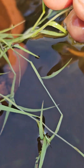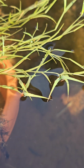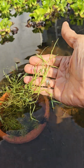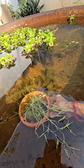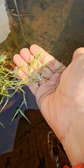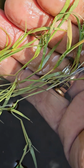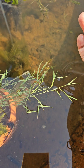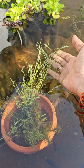Flowers are the small white flowers. Leaves, and it floats beautifully. It's very fragile and kind of graceful looking. Like that. So it will make a very beautiful aquarium plant also.